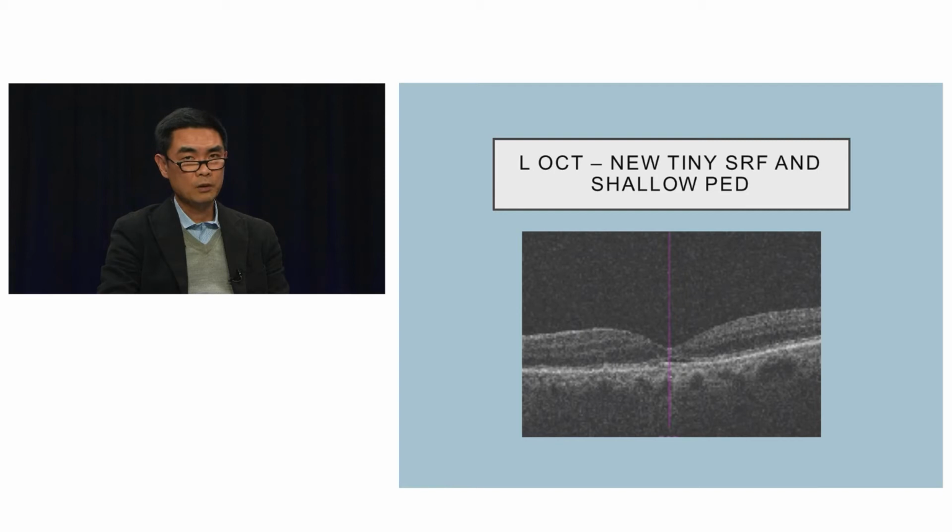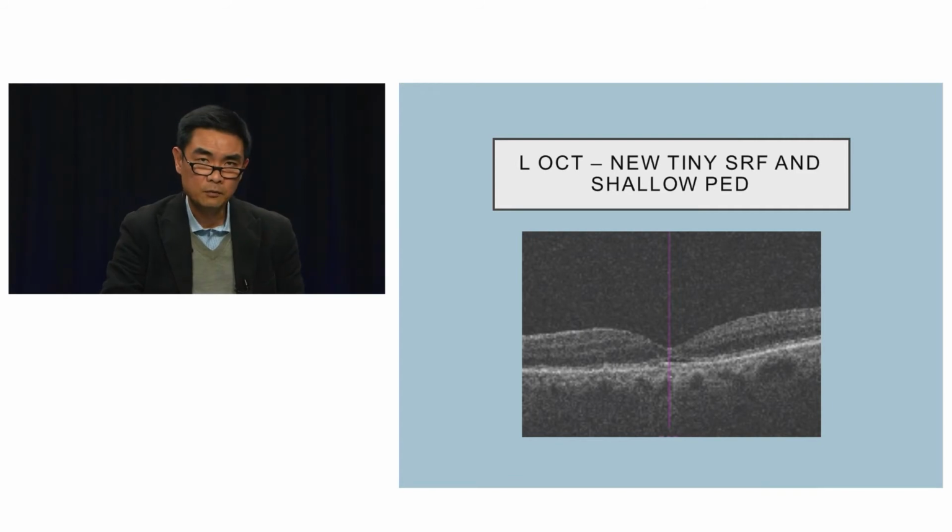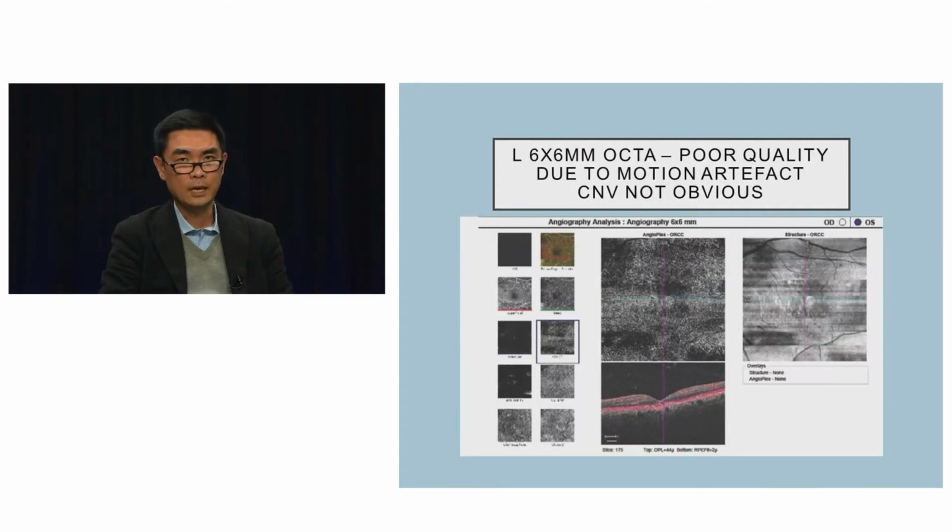OCT on one of his visits, however, showed a very small, tiny sliver of subretinal fluid at the fovea. And there is a very small elevation of the RPE, a small, very shallow pigment epithelial detachment. So I thought, that looks suspicious. I was suspecting CNV. I asked for an OCTA, and this is what I got.